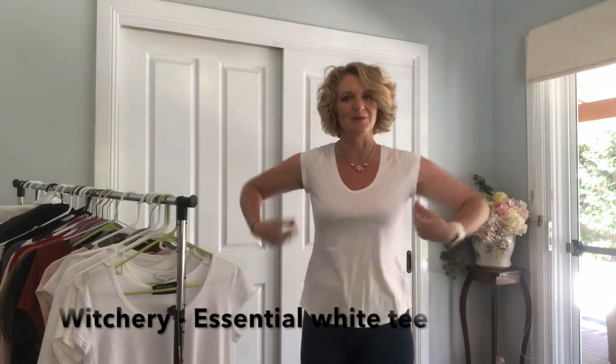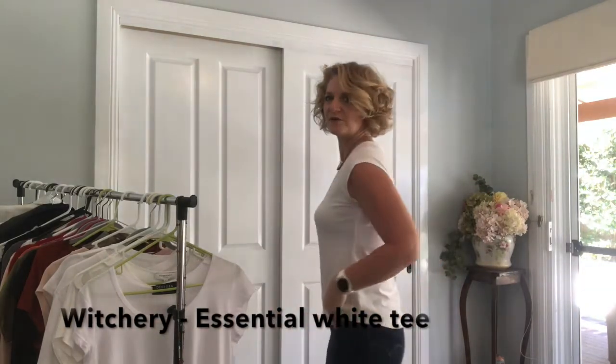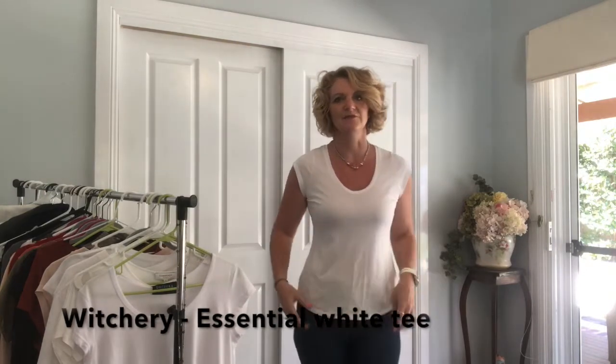So today I've got the Witchery Essentials t-shirt on. It is a scoop neck, cap sleeves. I like it in summer because it lets me breathe. I don't sweat so much in it. And it's got the scoop both at the front and at the back, which is really flattering and gives us nice soft lines.